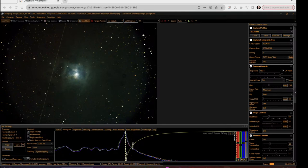This is the Iris Nebula. It's about 30 minutes worth of imaging. I started a little bit early offline just to have something to look at right from the get-go. But this is the Iris Nebula. You can also see a nice satellite trail right there. Thank you, Elon Musk.